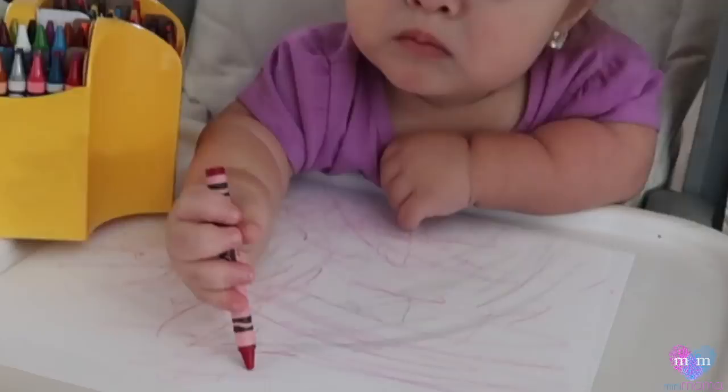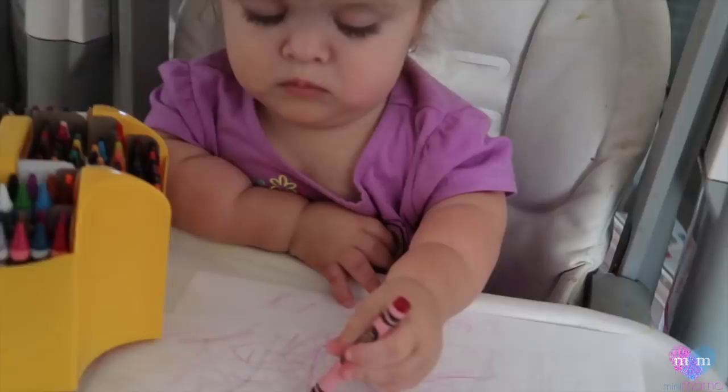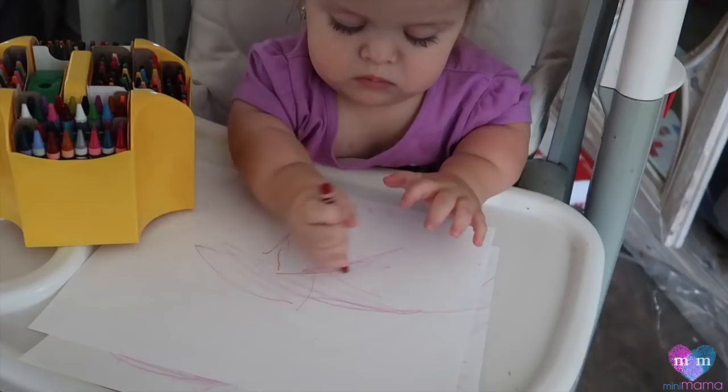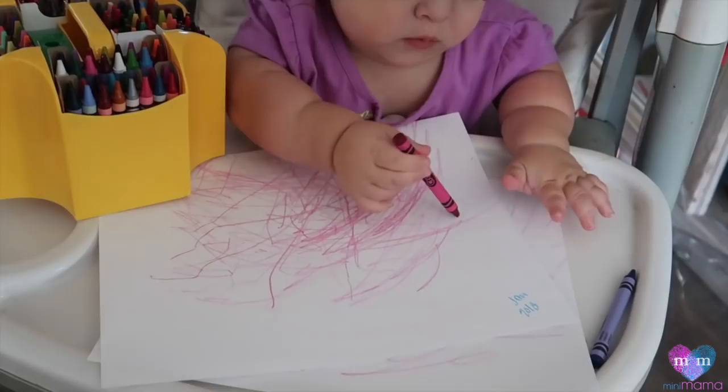Yay! Good job, Penny. Is that going to go in my office? Oh, I love it. So pretty. Don't lose your paper. You want to start a new one? Yeah. Clean paper. Ambidextrous. Woo! Masterpiece. Looking good. You're going back to that pink. You like the pink red.